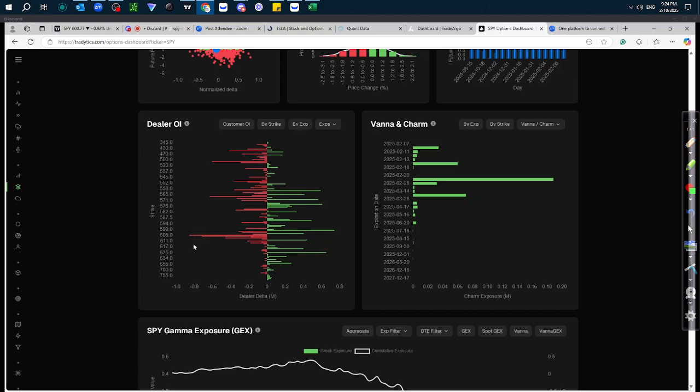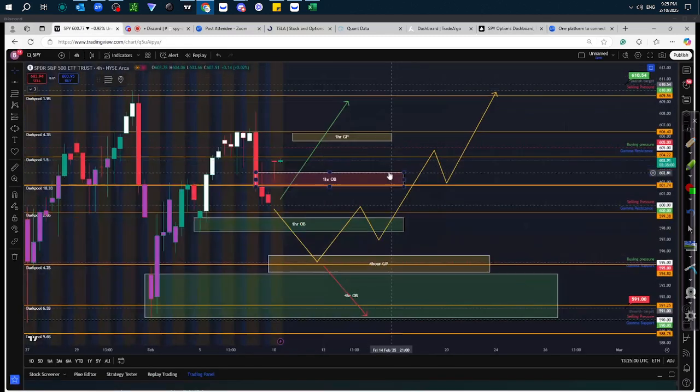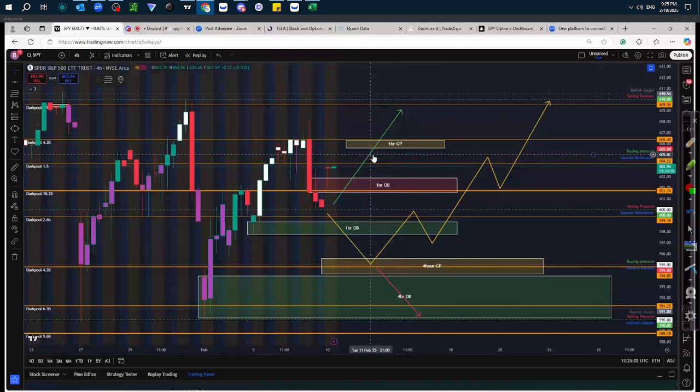So 605 is going to be a key area to pay attention to. If we reject 605, then there's a good chance we come back down into 600. And if we break 600, then there's a good chance that we get a move further down, okay? So right now, you're just kind of trading in between those two levels right here. So 605 right here with your 1 hour golden pocket right there, and then 600 right here.